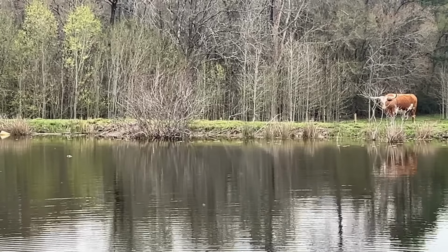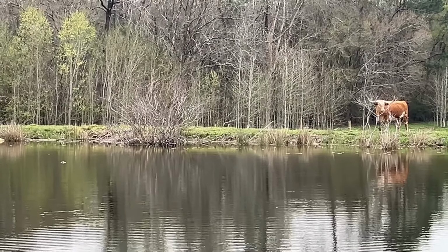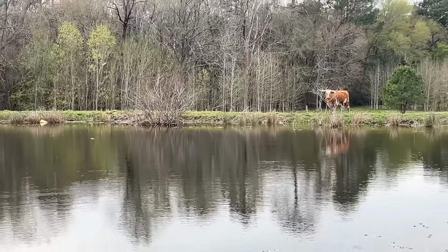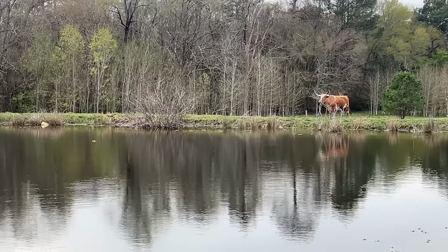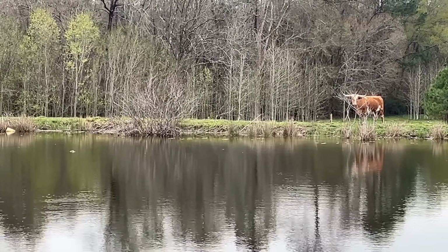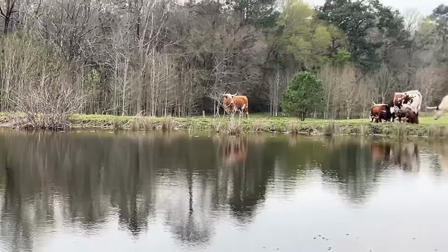But listen, I don't feel comfortable leaving the alligator in the pond. Now there's gonna be a lot of folks who are gonna have a difference of opinion on that. So I will attempt to fish him out of here. And then if I can get him out, he will be relocated.